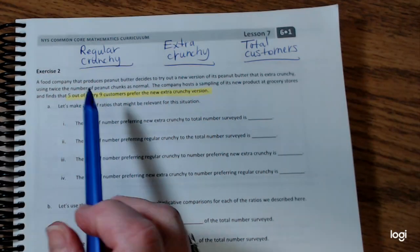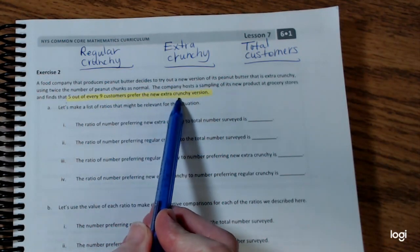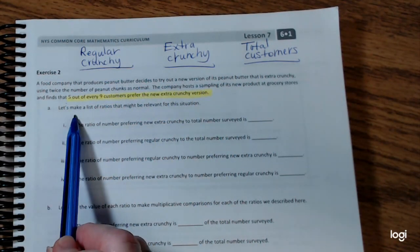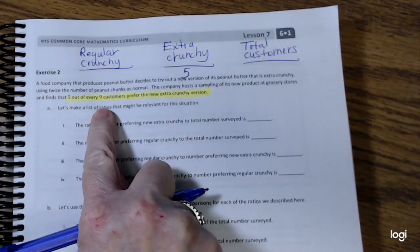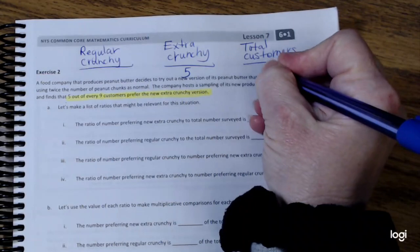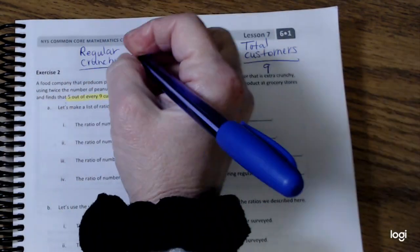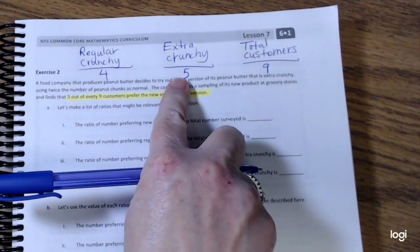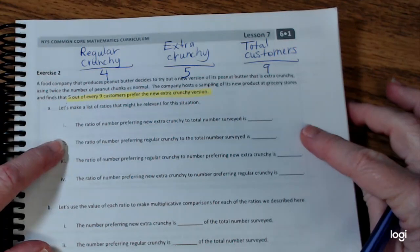Okay, so we have 5 out of every 9 customers prefer the new extra crunchy version. So we have 5 that prefer the extra crunchy, so I'm going to put 5 here. We have a total of 9 customers, which is going to go here. And that means what's left? Well, this is going to be 4 like the regular, because 4 plus 5 is 9. Okay, now that we have this down, the rest should be very simple.